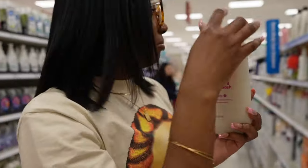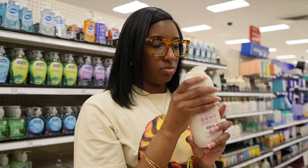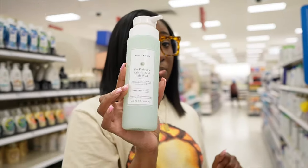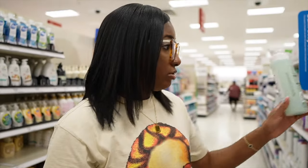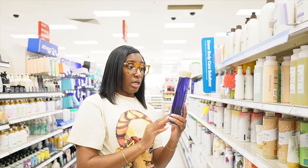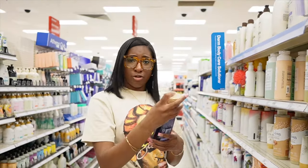This is Method Body. Mm. So, Notorium actually gifted me this in PR. I need to use it so I can tell y'all about it. Okay, Caress. Black Orchid and Patchouli. I want to smell it. Okay, Caress.